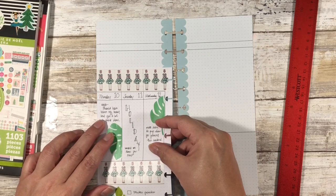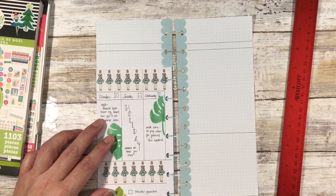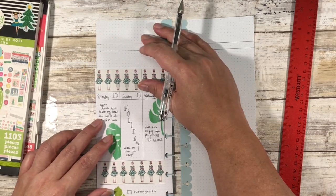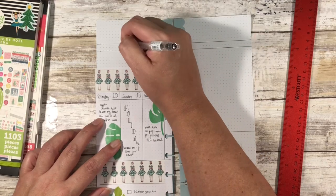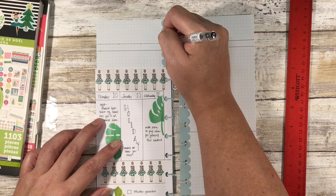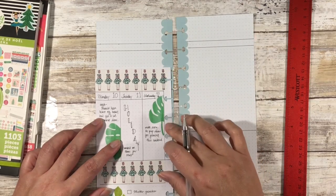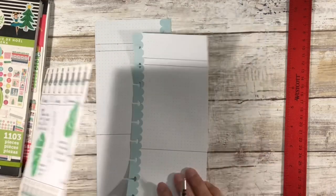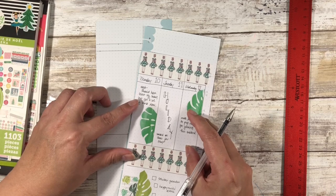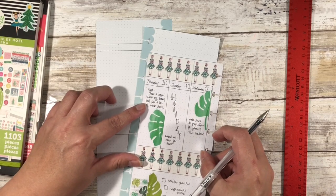And so I want to line this up and make some registration lines. And so that'll be here and here and here. I think this last box will be a little bit smaller. And then I'll do the same thing here. And it just makes it easier for me because then I don't have to measure anything out.